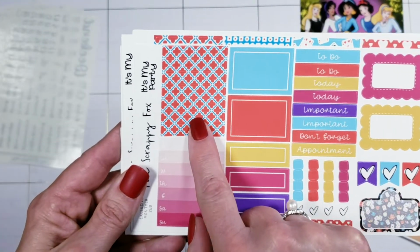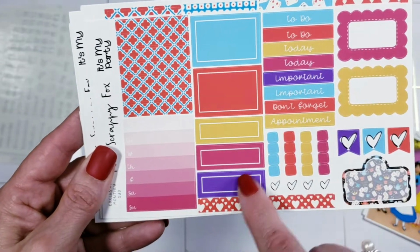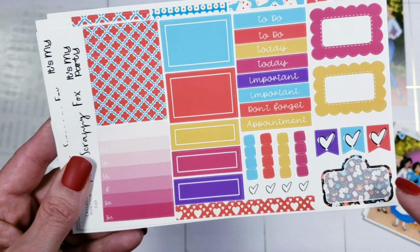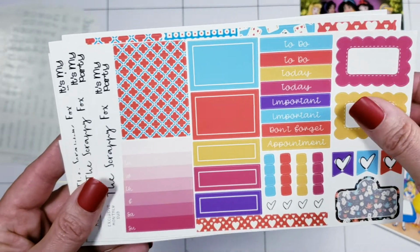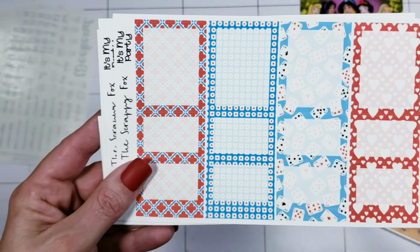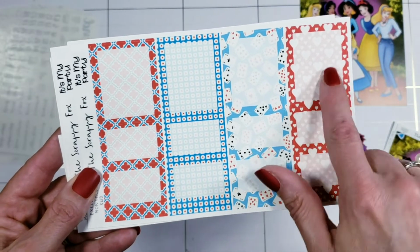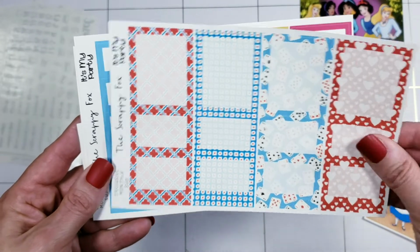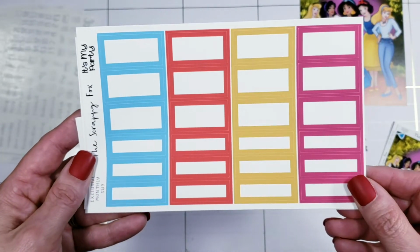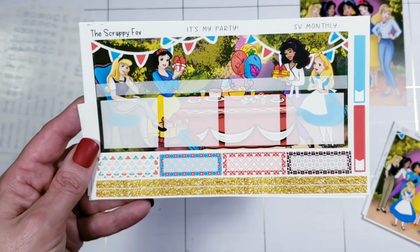Then this one, these are your dividers. Here's your trackers, more boxes to do today's importance. Don't forget all that. Some little check boxes, movie marquee, and more little doodle boxes. Then this page is like your functionals with all of your pattern paper behind it with all of the different sizes. And down here are some dividers at the bottom. Then this one is more functional, but in the colorway. Lots of different sizes.